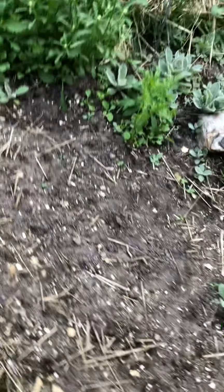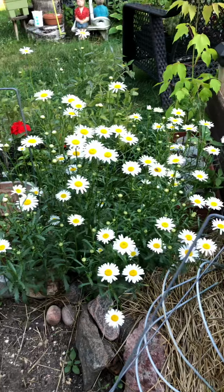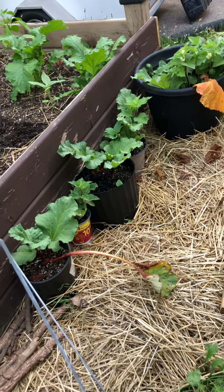The asparagus crowns were planted along there. If they are alive, that's where they will grow. More carrots. My daisies were also rescued. Here's the rescued rhubarb. It is also doing wonderfully.